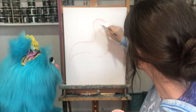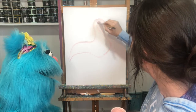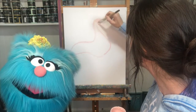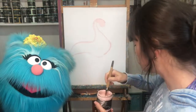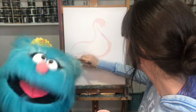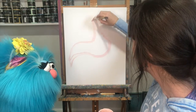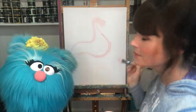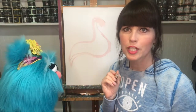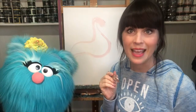So I am actually going to make the flamingo body. I'm just kind of doing the outline first, but flamingos can be anywhere. Have you seen the flamingo at your local city zoo? The zoo's the best! They can be anywhere, but I'm going to make this one at the beach. Do flamingos go to the beach? Yeah, because I say they do. I don't know.